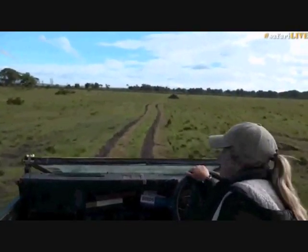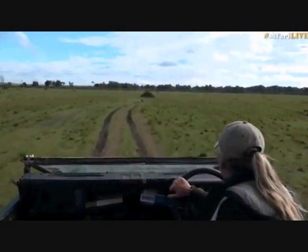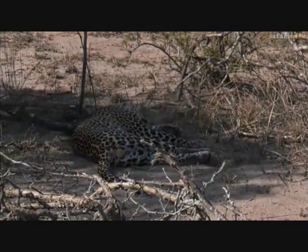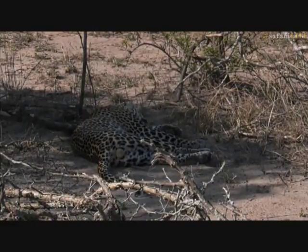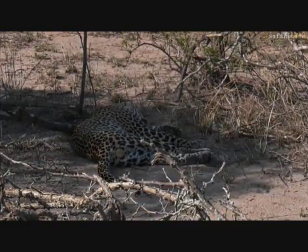Tristan, however, has had some luck, and he is still with Hosana. I am indeed. He's very sleepy and he's not really doing much, but there's not really much else going on. And so I thought, well, might as well spend time with the leopard. You never know. That's the nice thing about leopards, is you never know what's going to happen.